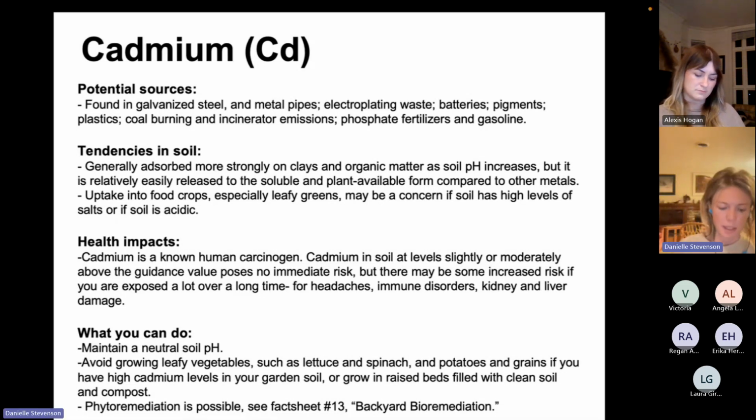It has a sort of surprising source that's very mundane. I guess one of the main sources of cadmium in soils, especially agricultural or garden soils, is actually phosphate fertilizers. So the same bedrock that phosphorus fertilizers are mined from, cadmium tends to co-occur. And so I think it's regulated now, but it wasn't for a long time.